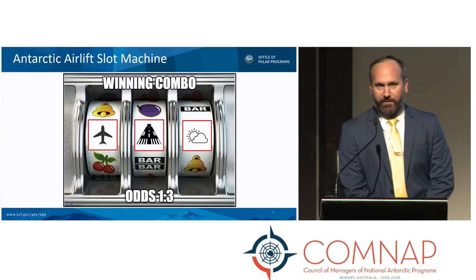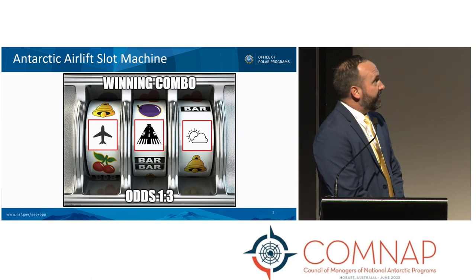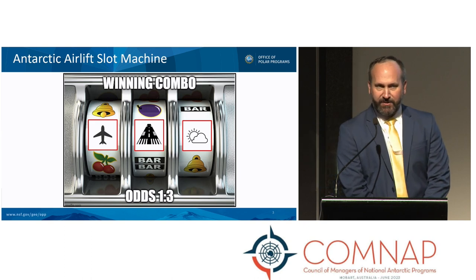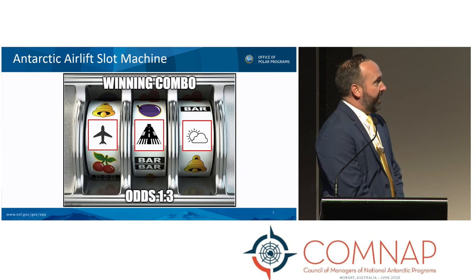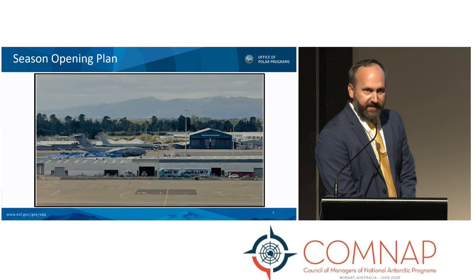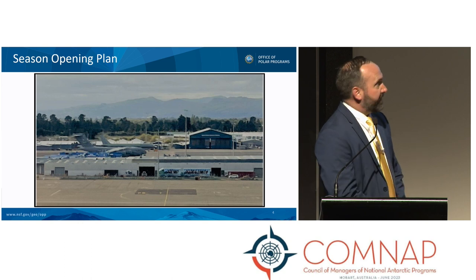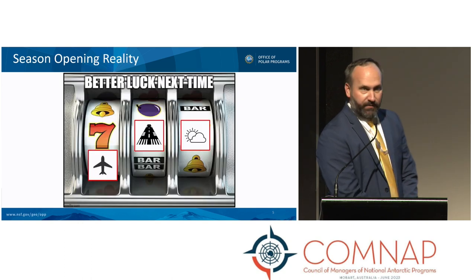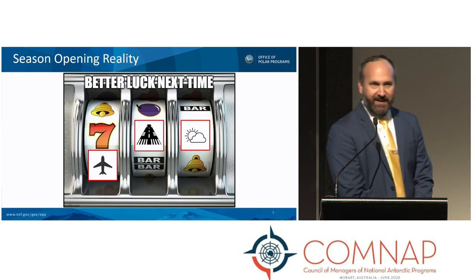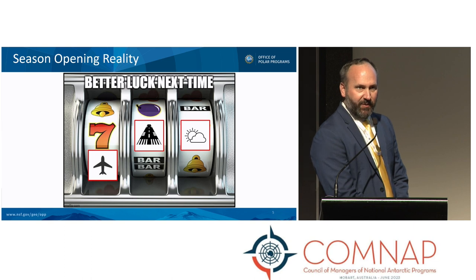So a winning combo in Antarctica is a bit of chance, right? So you need three things. You need a fully mission-capable aircraft, you need a serviceable runway, and relatively good weather. So with that said, we had a plan going in, which is a C-17 and a 757 to start the season with. And so we pulled the lever on the slot machine, and it came back with better luck next time. So as it would have it, that C-17 and that 757 were broken.